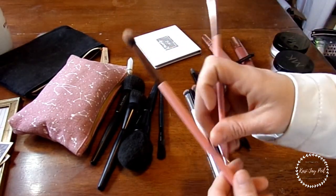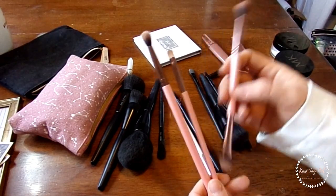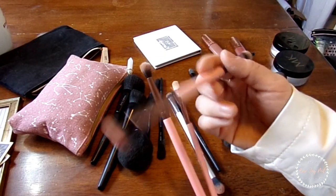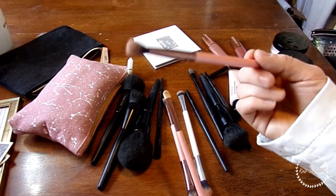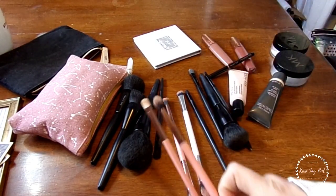These are, let's see, these are Luxie brushes, these three. And these are really great. I love these brushes. I love that this is double-sided. I can highlight, I can do my transition, or I can do my outer third. I like this one for the ability to build up with this. I can apply it in the outer third of the eye and blend it into the transition.